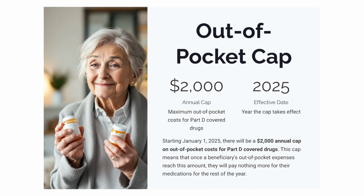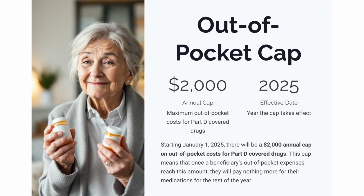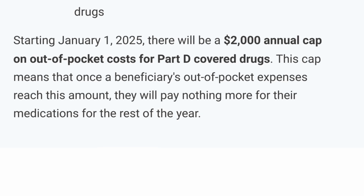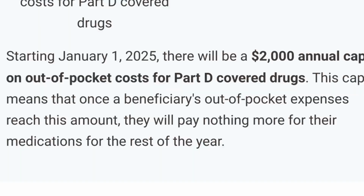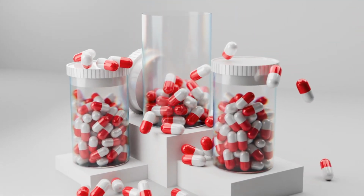Out-of-pocket cap. Starting January 1st, 2025, there will be a $2,000 annual cap on out-of-pocket costs for Part D covered drugs. This cap means that once a beneficiary's out-of-pocket expenses reach this amount, they will pay nothing more for their medications for the rest of the year.